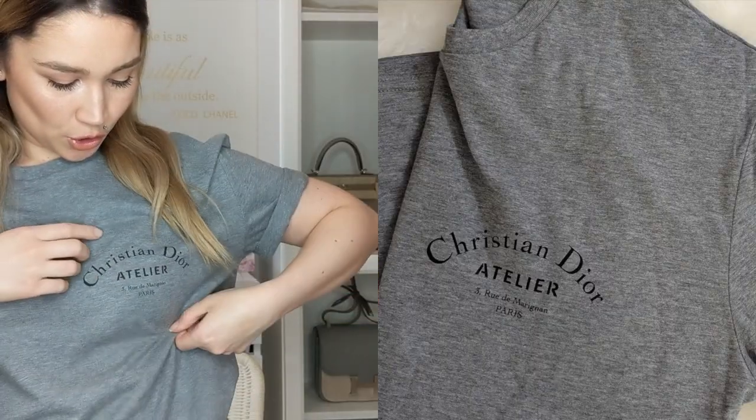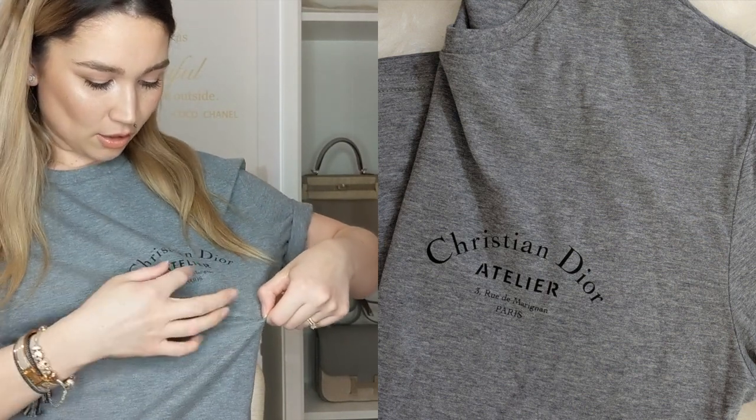Now I'm going to move into the luxury purchases that I bought in the past couple of months, and this piece is actually something that I bought only last week and I'm wearing it now. It is a Christian Dior shirt from the men's section. It's got Christian Dior Atelier, and then it's got the Rue, I can't say it, the French address. And on the back, I'll include a picture on the side here, it does also say the same thing, but much bigger as well. So this is from the men's section.